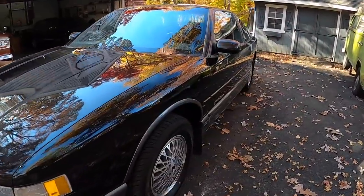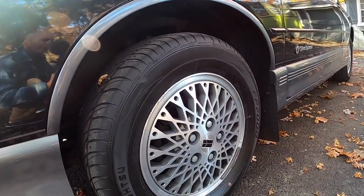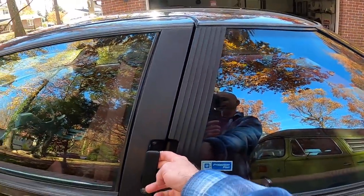You get the 15-inch lace wheels, and these are upgraded size, 215/65/15 is stock. I upgraded one size on these. These are 225/60s. You have another International badge right here. You have classic W-body door handles right here on the pillar.